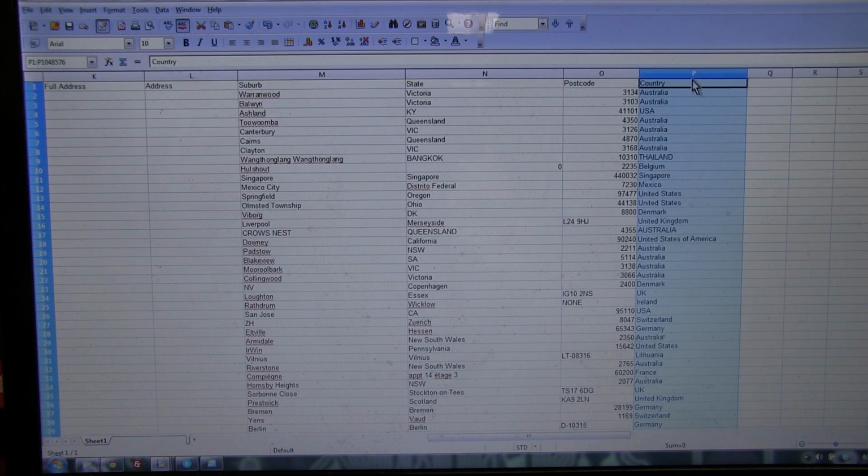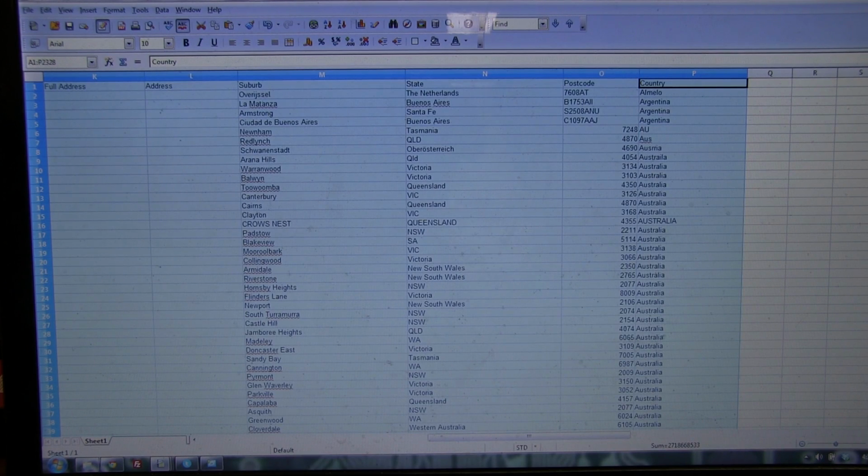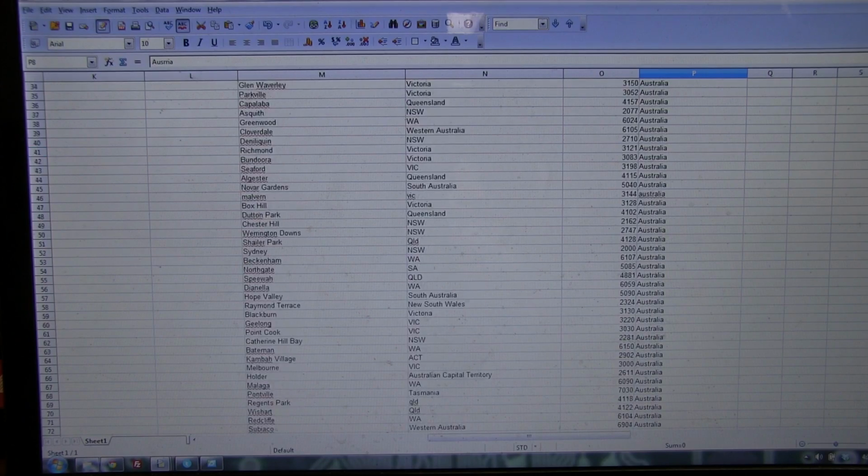And if you want to have a look at the countries here, if you're curious, I can sort here, extended selection. There we go. One from Almelo in the Netherlands. So there you go. Somebody has goofed up their state and their country there. So little things like this I have to go in and fix up manually. Otherwise, it's not going to work too well. And there's one Osria in there, but that's actually Austria, I believe.